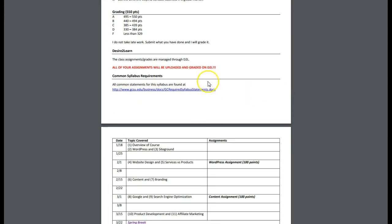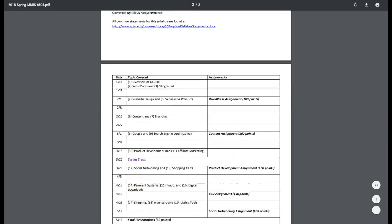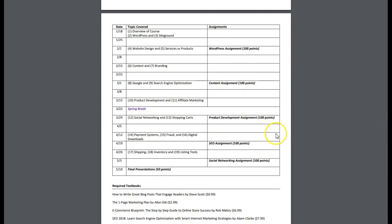The grading for this course is only out of 550 points. You'll notice that there will be 5 assignments and a PowerPoint presentation at the end. Each assignment's worth 100 points. And the first assignment's going to be due next Thursday, so you'll need to do that one rather quickly. This is the easiest of all the assignments. Doesn't require a whole lot.